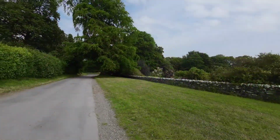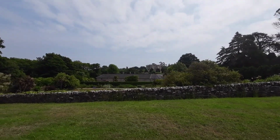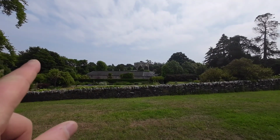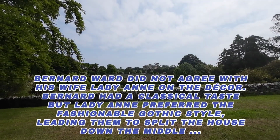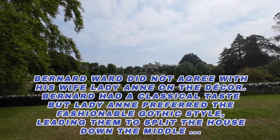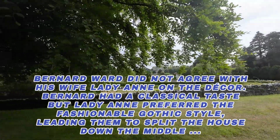We'll head on down this path. I take it that's the side of Castle Ward. You can see the difference when you look at the side. This left side is completely different to the right side. They were having a wee bit of a squabble. So the wife, I think, designed the left side, and the husband designed the right side of it. I don't know whether one's Gothic, one's an original style. I'm not sure, but again, I'll put the information up on the screen.